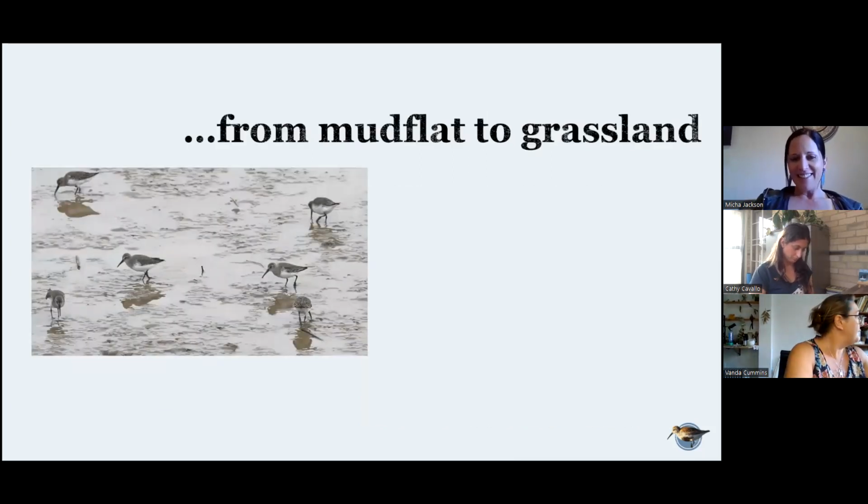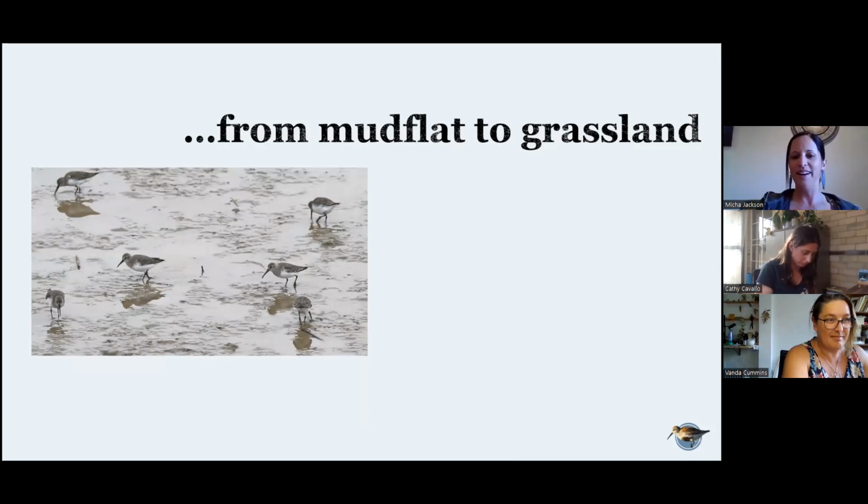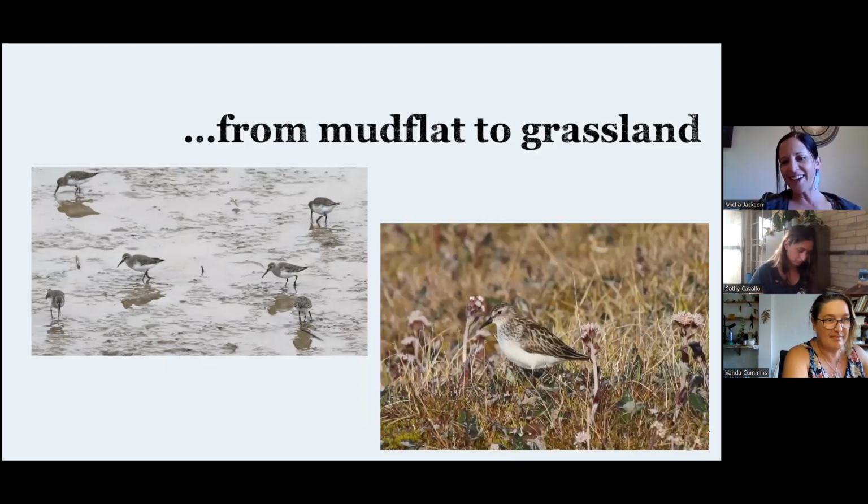The other thing is they completely switch habitats. So we've talked a lot about mud. We had drawing prompts about different creatures in the mud, and all these different saltbush kind of plants. And that's how we're used to seeing the birds here. But on the tundra, they're like grassland birds. They're like sparrows or something. You see them amongst the grass and the flowers.